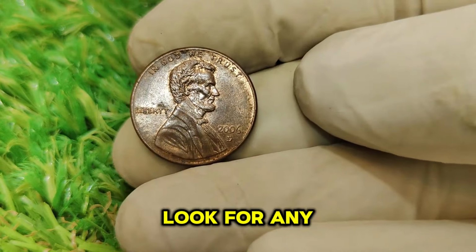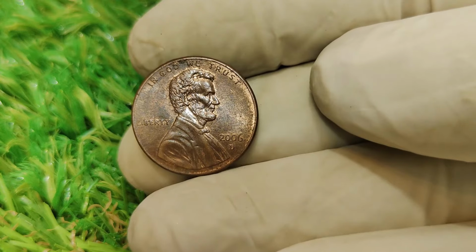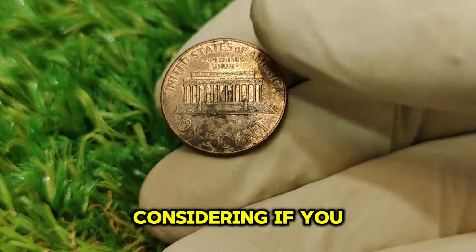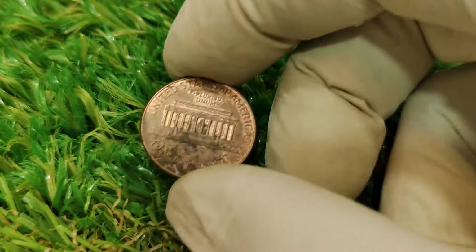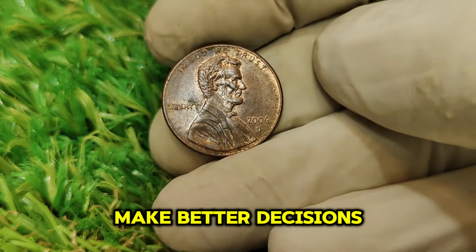If you're a collector or just getting started, here are some tips for finding valuable pennies like the 2060 Lincoln. Look for any signs of errors or unique features that might make a coin more valuable. Professional grading can significantly affect a coin's value, so it's worth considering if you have a potential gem. Keep up with numismatic news and trends. The market for coins can change rapidly, and staying informed will help you make better decisions.